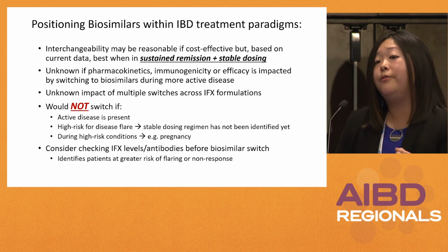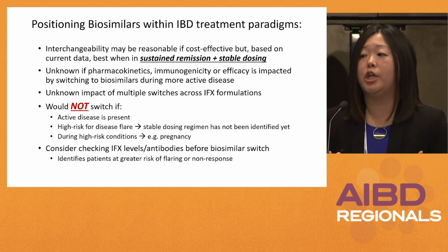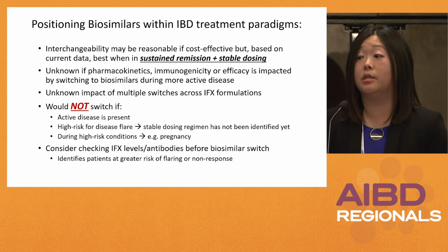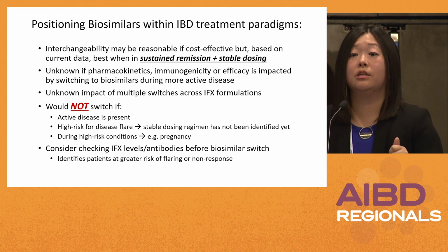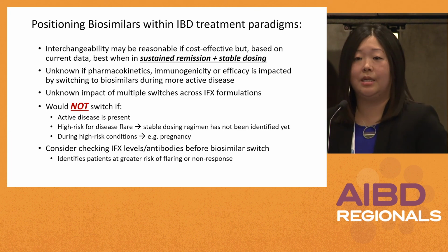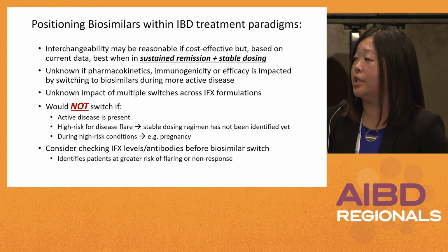If you are going to make a switch for somebody who's in a stable remission, it's probably advisable to check some sort of therapeutic drug monitoring and immunogenicity prior to the switch, because if their levels are low or they have antibodies, you may need to make a dose adjustment before you make the switch, or when you make the switch, you may need to dose escalate or add some antimetabolite, or maybe not use that medication at all.